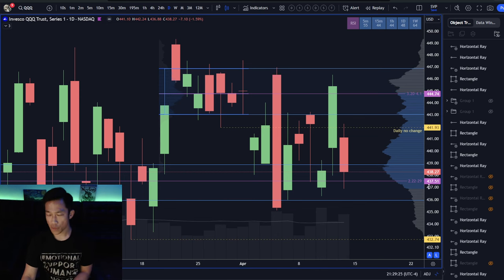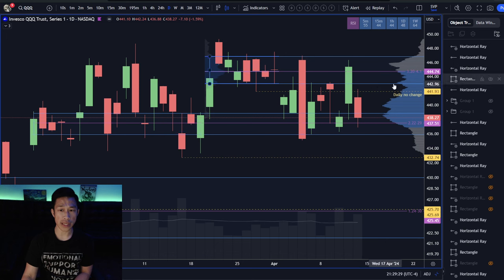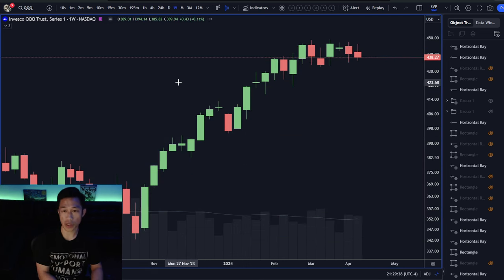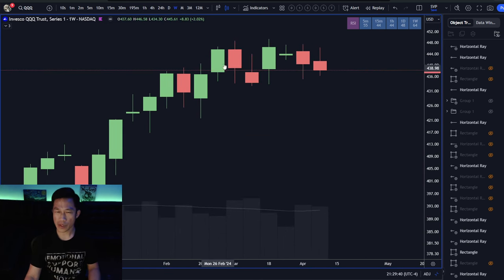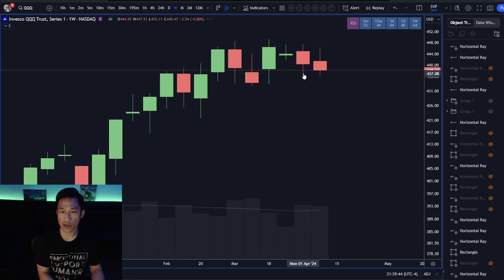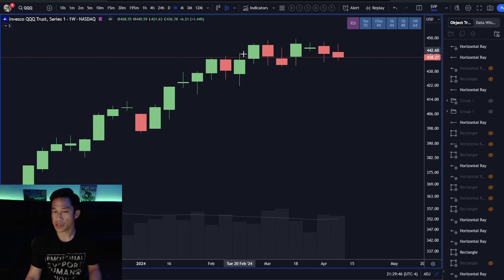So the key levels are 437.51 and 444.74. There's no change to this chart unless we start seeing acceptance over 444.74 or 437.51. So that's really it. This is a very muddy looking chart. We are also just looking for a weekly higher low. At this point, we're probably looking for a monthly consolidation for a potential higher low play. The weekly chart is also not really seeing that much follow through.